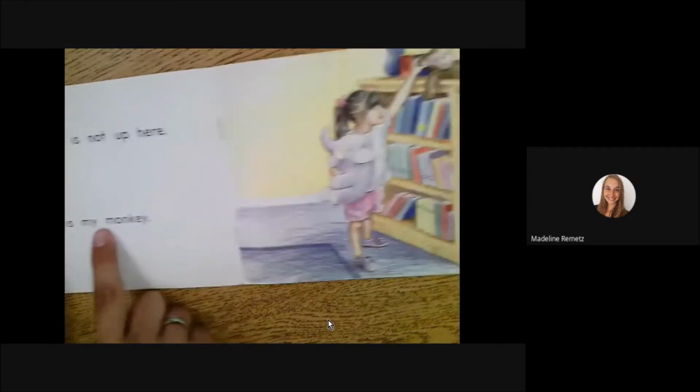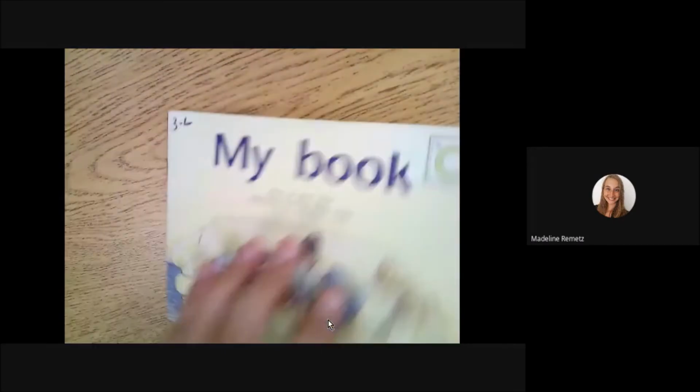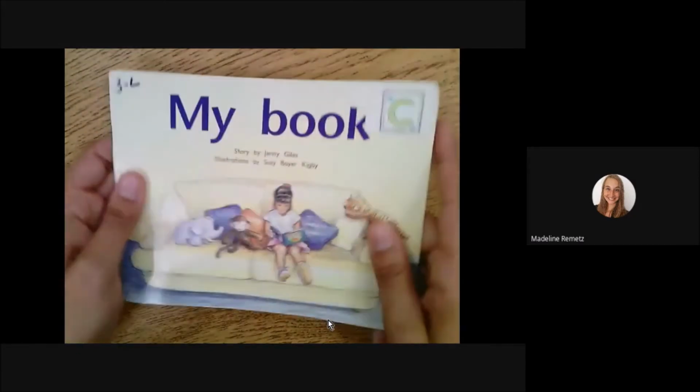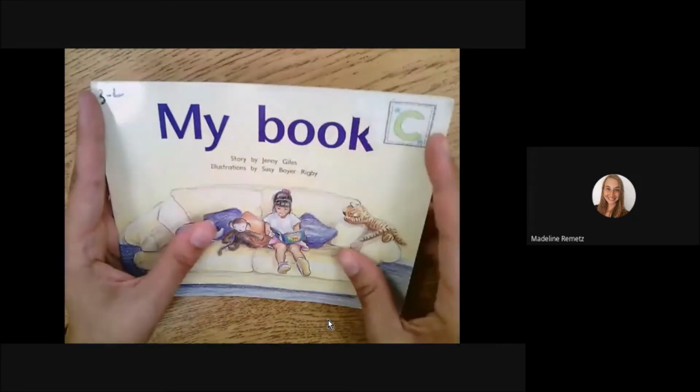My monkey. So I'm reading this book and already I have 3 fingers up. Yeah, 2 of them were from the same word, but it seems like I'm having a little bit of trouble. But I got a lot of the other words right. I'll keep this one off to the side. Let's read my Pokemon book.